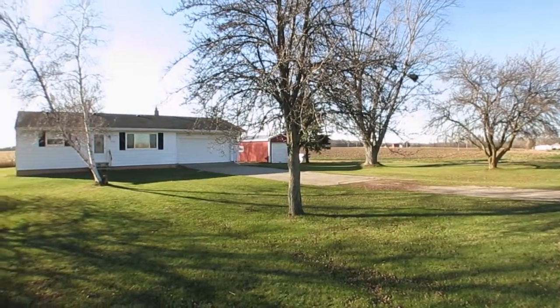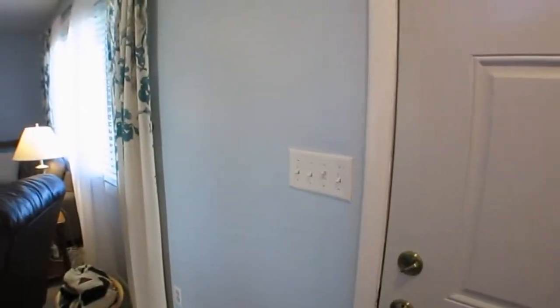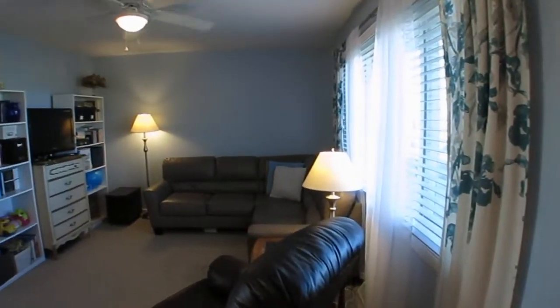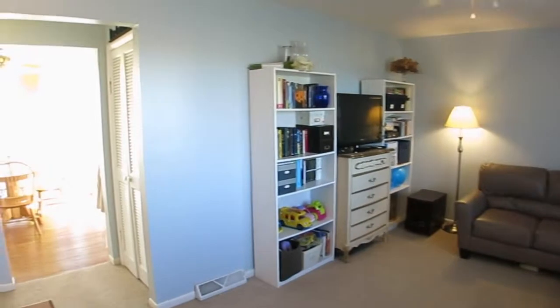Welcome to 729 West Vermontville, a convenient three-bedroom ranch with a full basement and a two-car attached garage on 0.59 of an acre. Great curb appeal with newer storm and steel entry doors, newer triple-pane high-efficiency windows throughout.